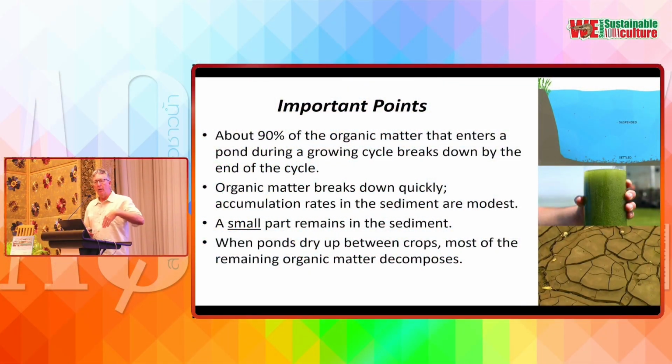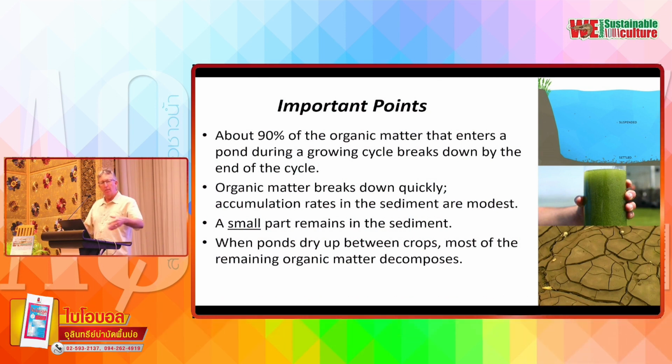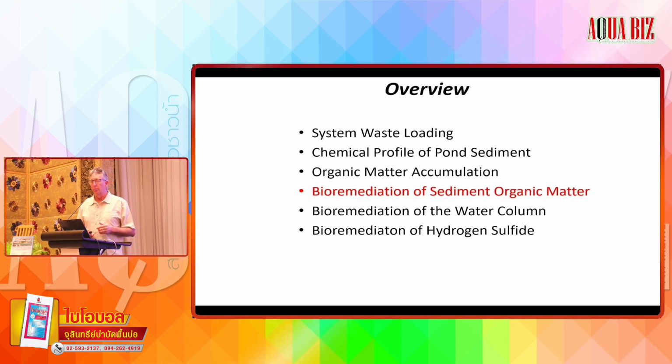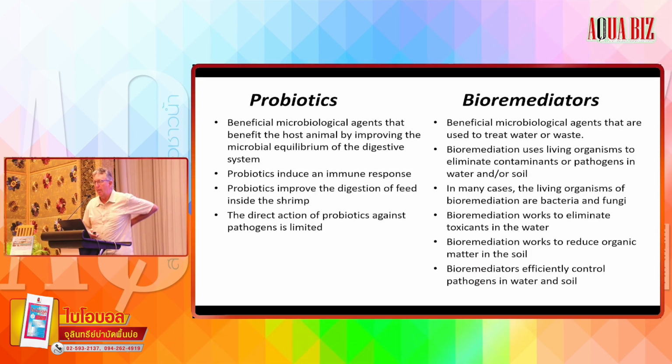But in between cycles, if you dry the pond and you decompose that organic matter, you can restore your equilibrium. You can kind of get back to the condition you had before the crop started. Okay, so let's get into the bioremediation topic now.